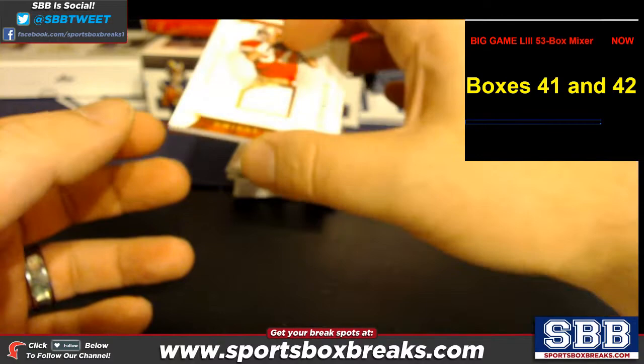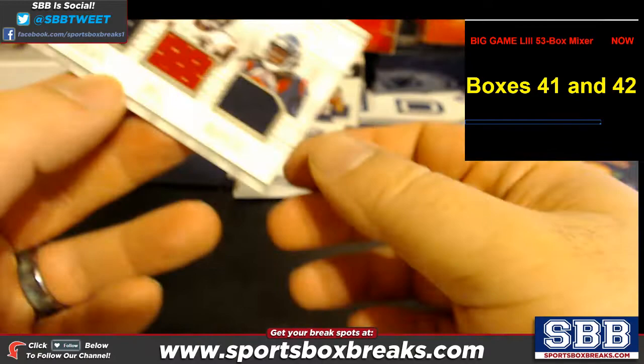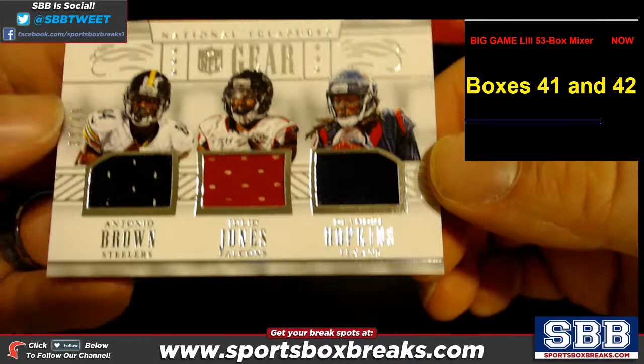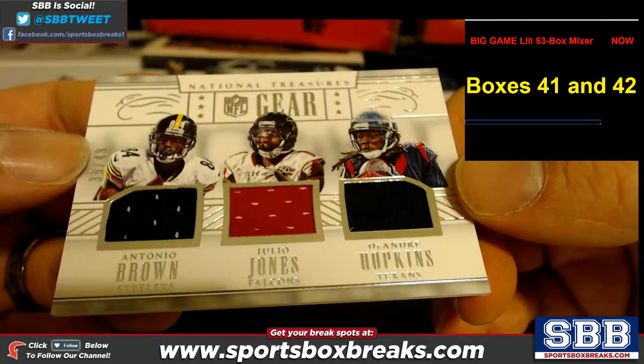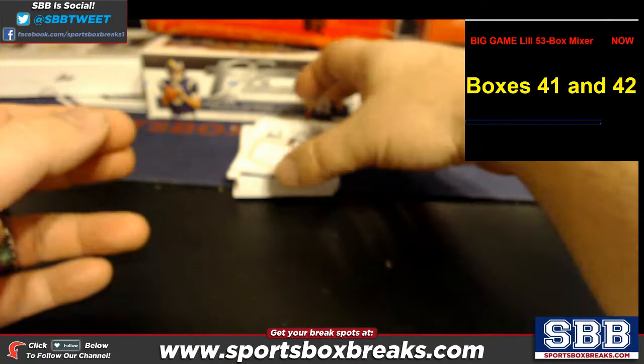99. All right, to 49. Dwight Clark, the catch. Bill M. Triple relic. Antonio Brown, Julio Jones, and DeAndre Hopkins. Brown, Jones, and Hopkins. Pittsburgh, Greg Z. Atlanta's Tom C. And Houston is Charles D. So that'll get randomed. Add that to the random list.